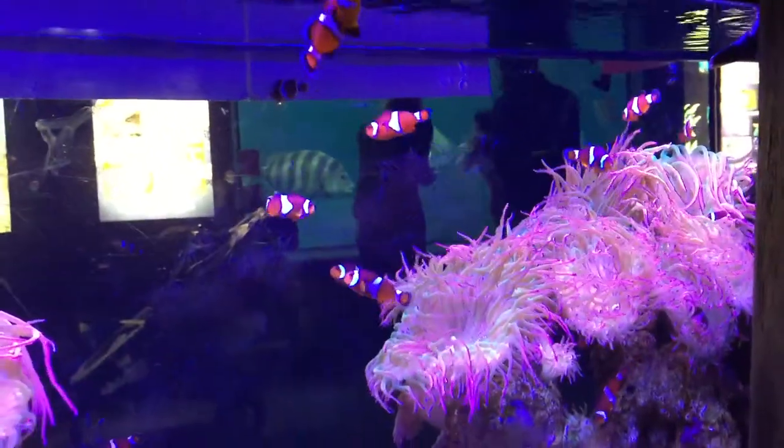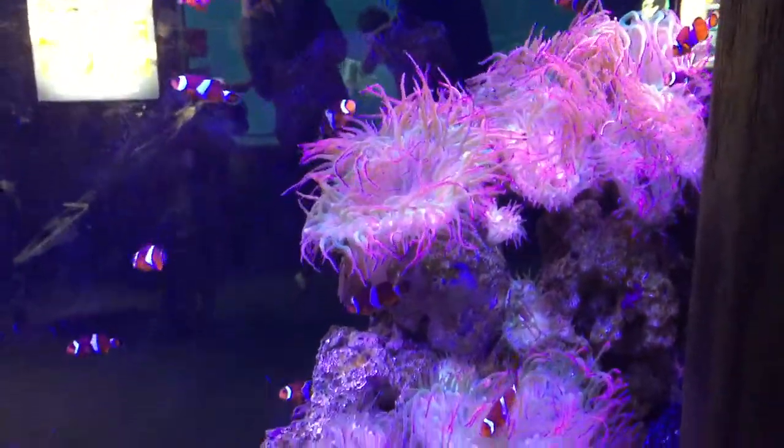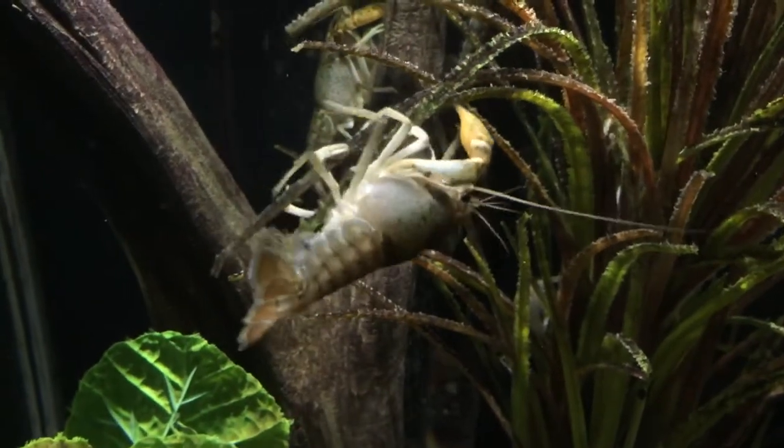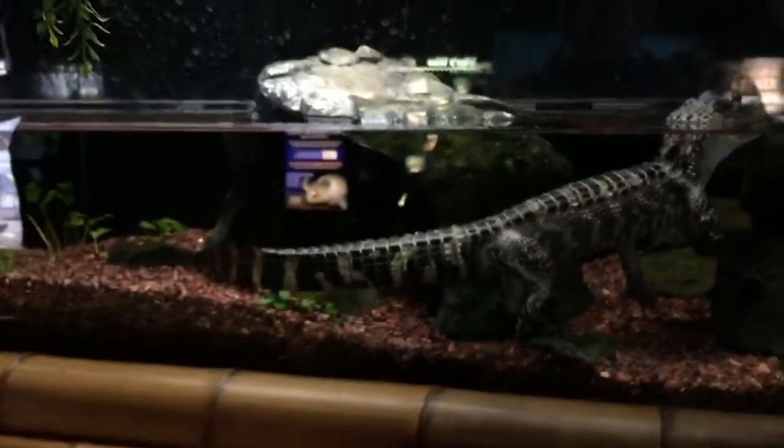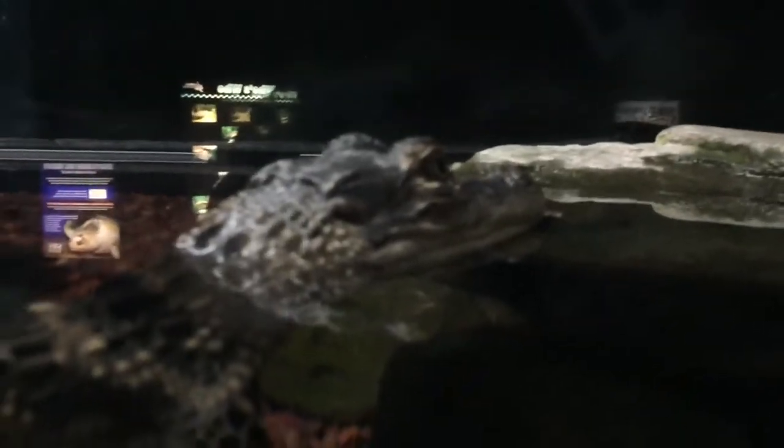Clownfish. Daddy, look. I see. Clownfish. These guys. Ooh. Alligator. Come on, Adeline. Do you want to see the snake, Daddy? Yeah, where is he? Baby gator. Yeah, let's go see the snake.